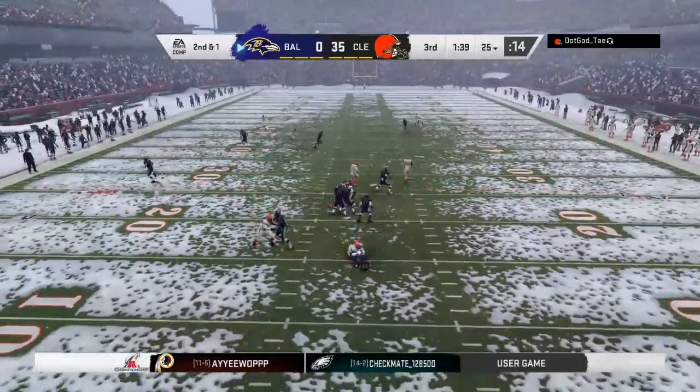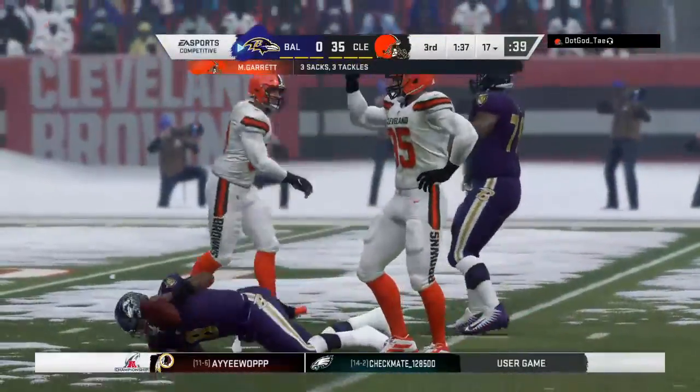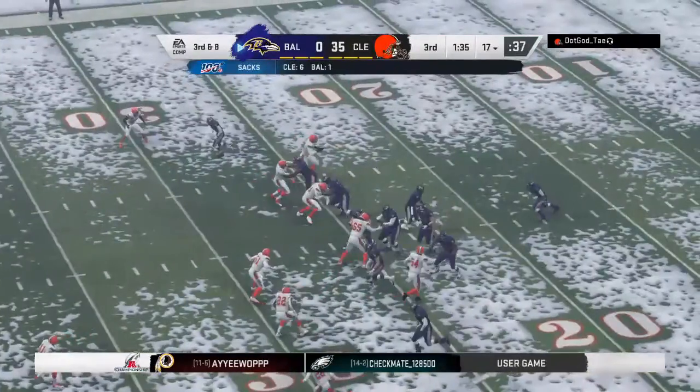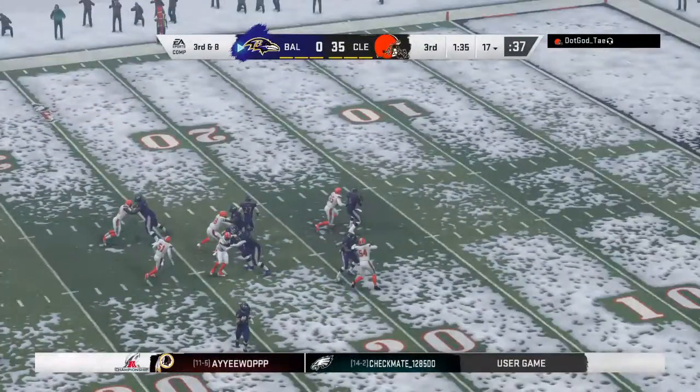Yeah, but right now, and Jackson cannot get away, and he'll go down. Myles Garrett able to disrupt yet another pass play. That is his 3rd sack of the afternoon.